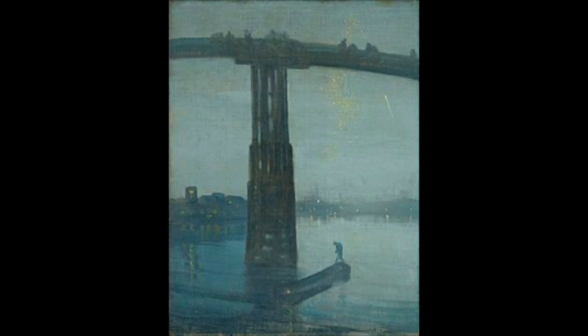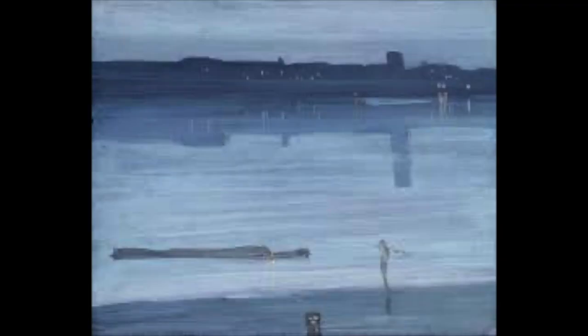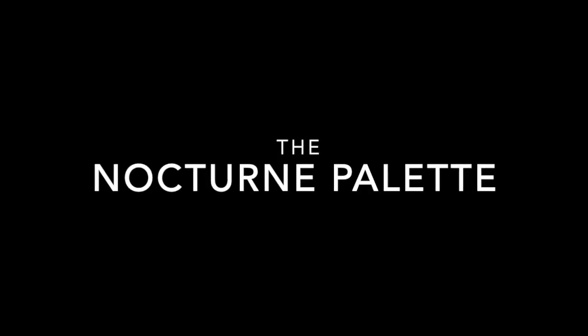Like this nocturne. And the term nocturne comes from Whistler. He painted all these beautiful British river scenes, and a collector started calling them nocturnes. So you can see the palette is totally different. It's very, very based in cool colors. Occasionally a moon pops up, but it's a whole different palette.